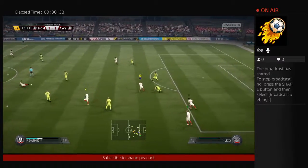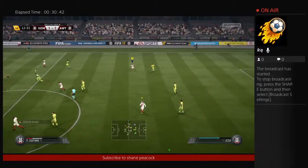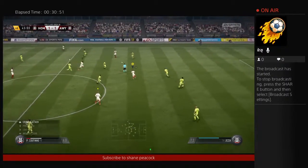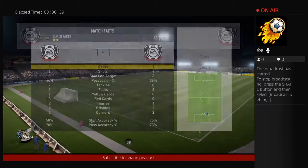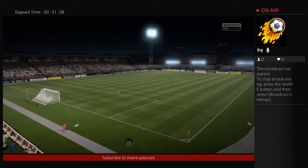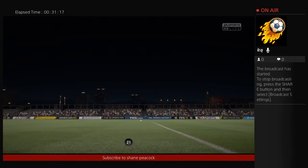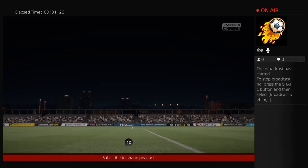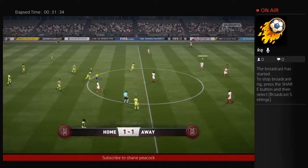Here's a chance to attack. Read the play well to intercept. Good play, but they've lost the ball now, and the opposition could get at them. Park it. Got the tackle in. Kickoff here for the start of the second half.